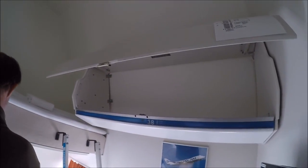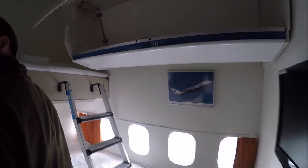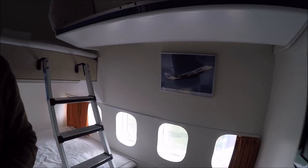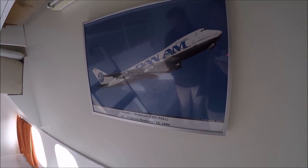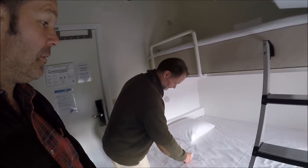So you've got an airplane for your luggage. So this looks like the actual plane. This is built in the plane. This is our plane. Yeah, it is an old Pan Am plane. So there it is, in action. That's the actual plane. That is really cool, isn't it?